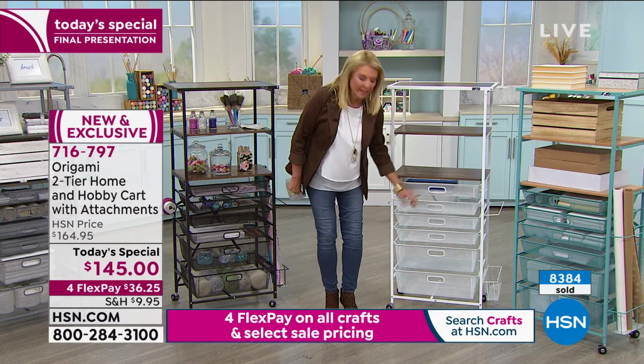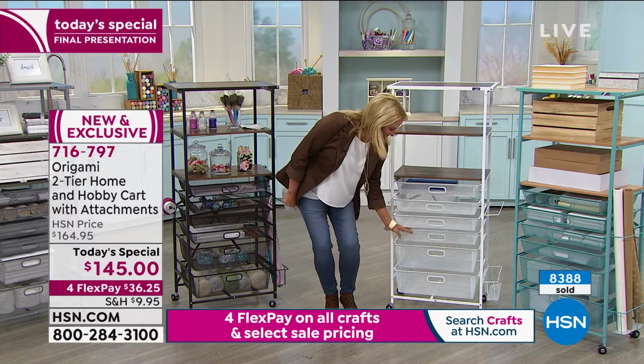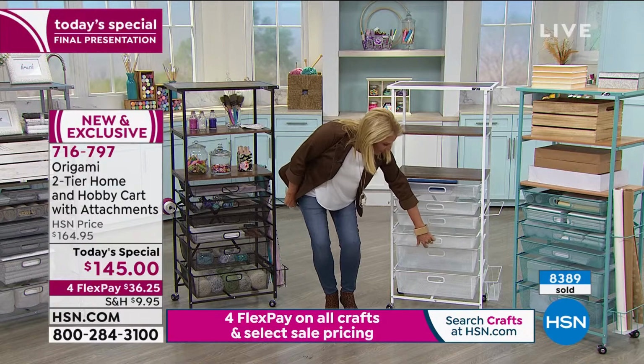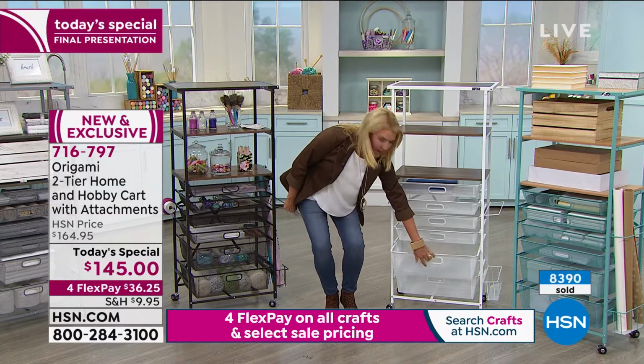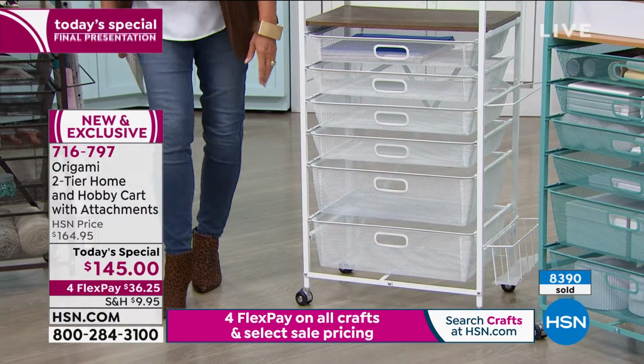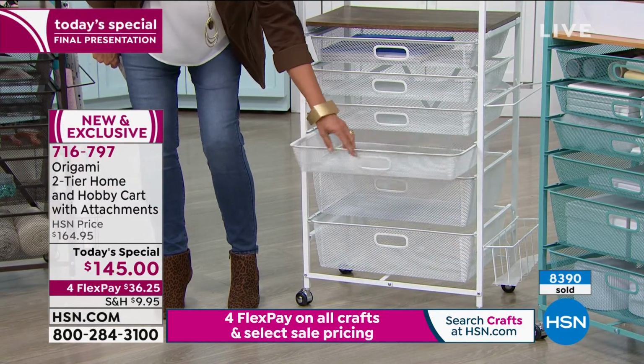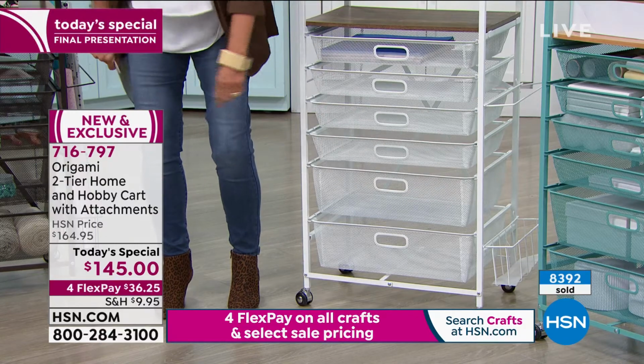Actually, I am in a 106-year-old house right now. Oh. And it has very little kitchen space. And I have one of them stacked on top of a table. And they're all white. And so I have all my pots and pans on it. Looks kind of cool. Oh, that's really cool, actually.